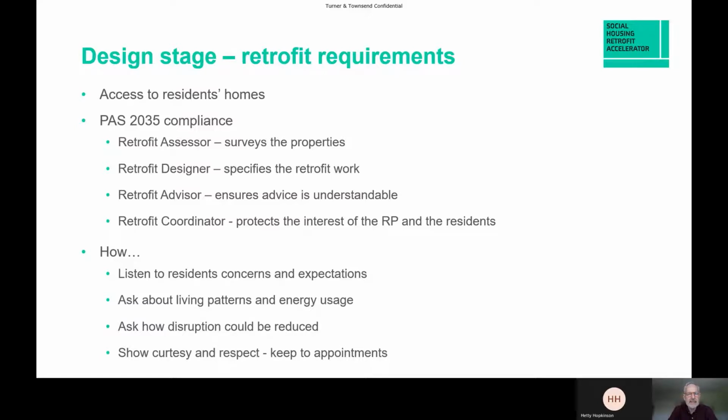So there's a retrofit assessor who'll be surveying the property, assessing the property. There's a designer who's doing the solution, who may be a professional, say an architect. There's a role of the retrofit advisor who has to ensure that the advice is understandable. And the retrofit coordinator is a very important role in PAS 2035, who oversees the project right from its beginning to the end. And it's the retrofit coordinator's role not only to protect the interest of the housing provider, but very much the residents as well.